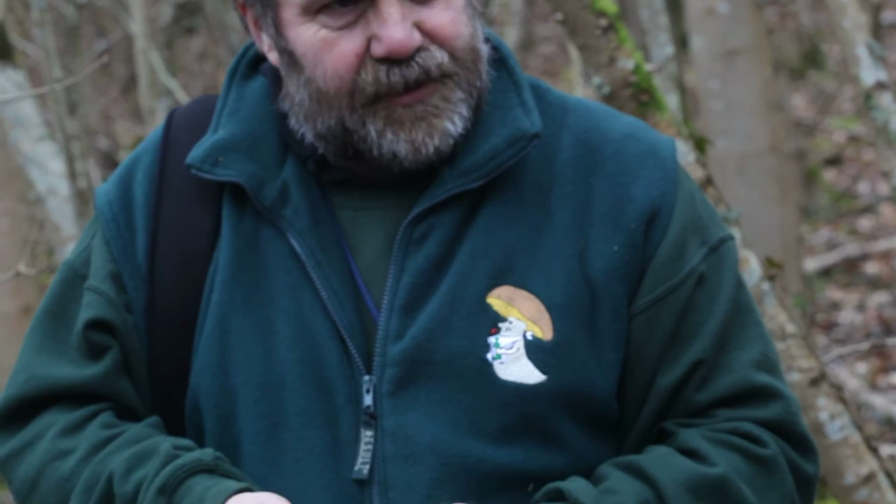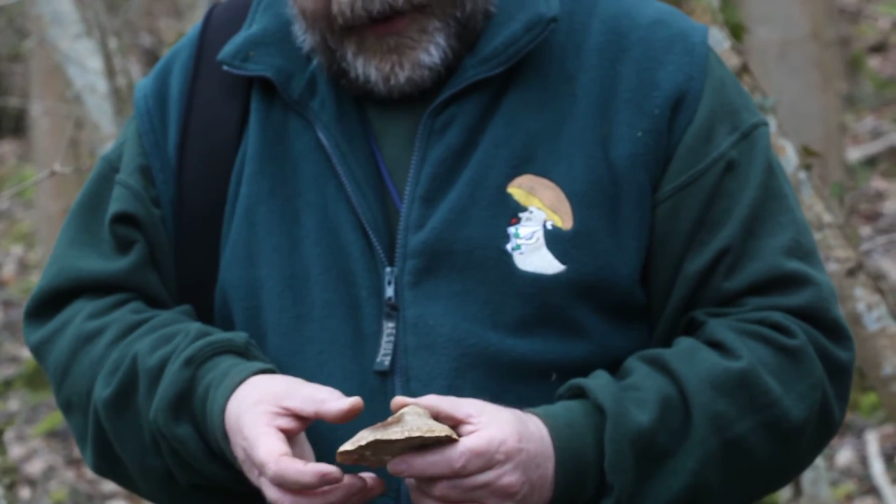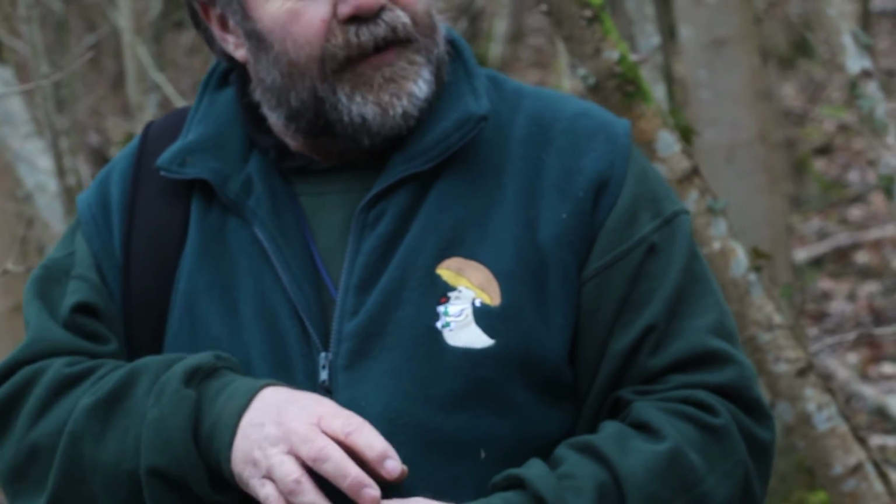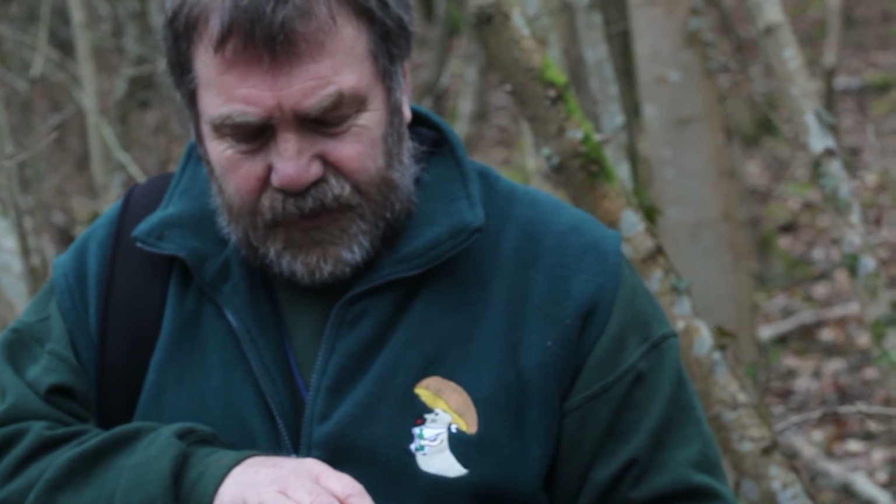That's more on a fresh one. But much more really the colour change. Distinctively it is pink, very distinctive. Now that is a natural chemical reaction for that fungus. The reason it's there is it is believed, or it is understood, that it discourages insects from grazing on it.